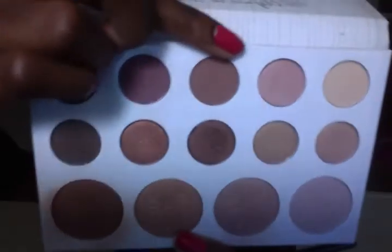Oh, there's my paper towel. I have a paper towel so I can wipe off my brushes. So the first shade I'm going to go in with is this matte medium tone brown, right there, to put in my crease.